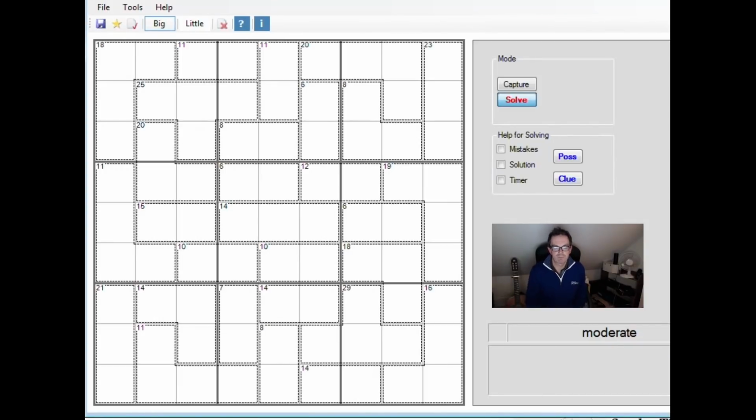So here's the puzzle. Now, there are two or three things to know about Killer Sudoku. Obviously, normal Sudoku rules can be useful, but at the start we need to be looking for two things. Firstly, restricted cages. Now, what do I mean by a restricted cage? Well, I mean a cage that can only be a limited number of possibilities.